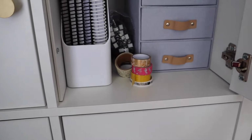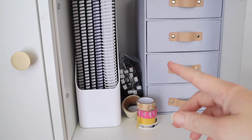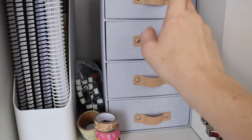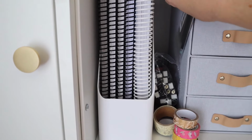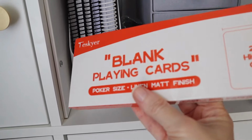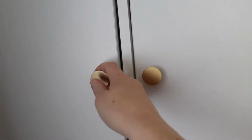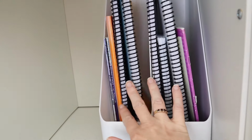This one is my cubby, and I've got more teacher manuals in here that I'll need as the year progresses. Some refills, like whiteboard markers, my washi tape for my planner. This is full of markers for my planner. These are refills for my friction pen. And these are blank playing cards that I can use for my daughter's math curriculum. That's my cubby.